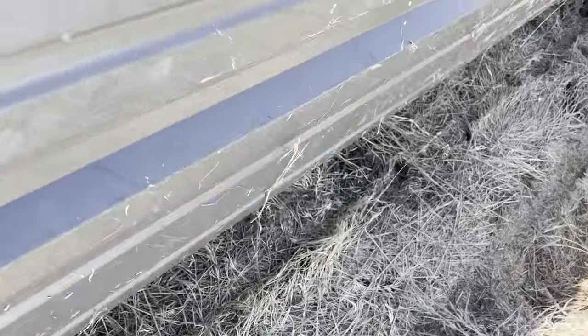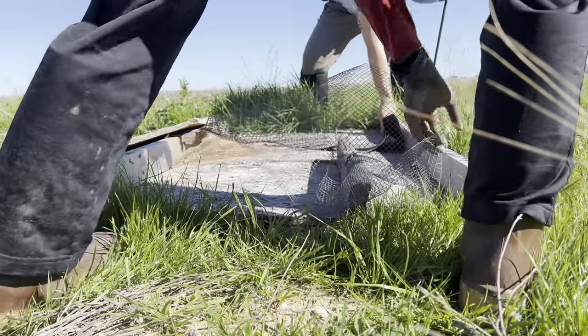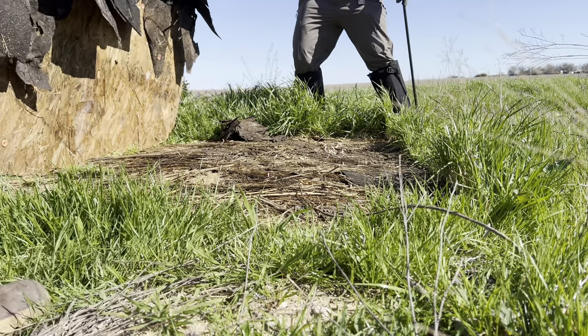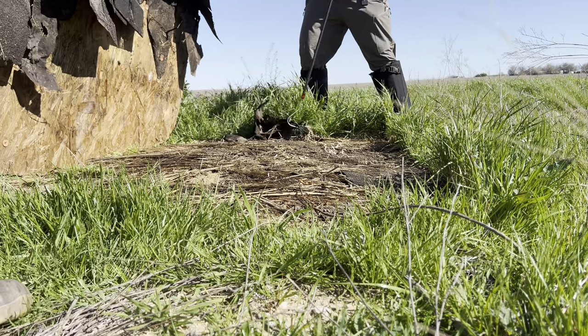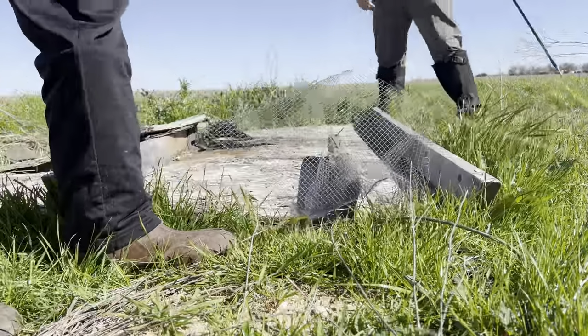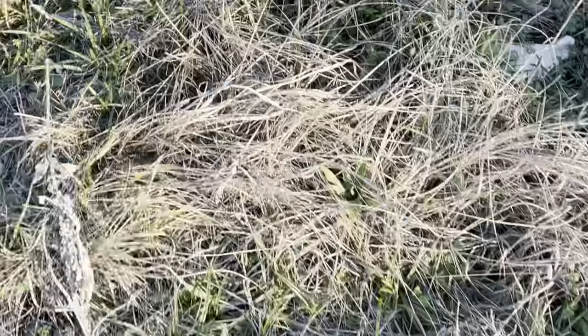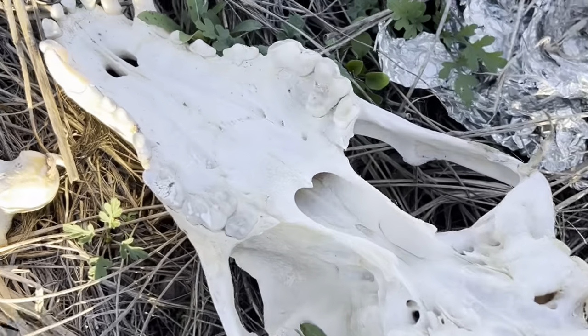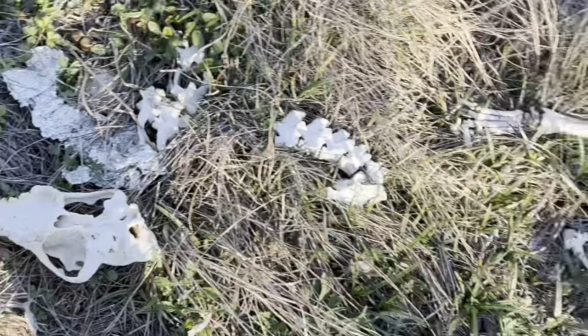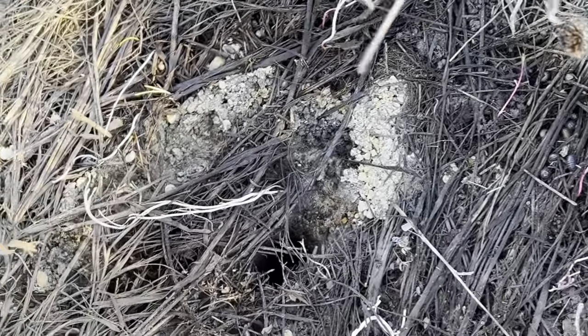Nice. Oh, you're good. Big rat. Yeah, big rat. Just ran right over my foot. Looks good. I love those mouse nests under it. Some bones. Oh, look at that. Upper jaw, or bottom jaw, maybe. Big burrow under this, crawdad or something.